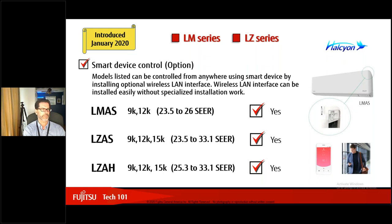So new technology, that picture's kind of vague there, but it's showing you that if you open up the hood on these new LMs or LZs, there's an opening, an insert port that you could put these cards into. That's your Wi-Fi add-on for the LM. LZs are already Wi-Fi enabled. They have the card built in. You cannot buy it without it, okay? So LZAS, LZAH is onboard Wi-Fi. It's already in there. Whether you choose to hook it up or not, that's up to you.